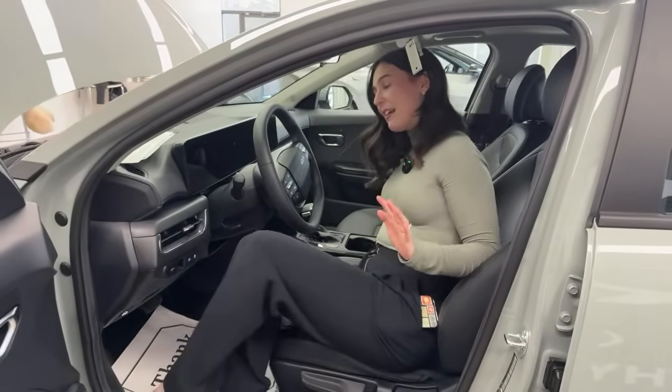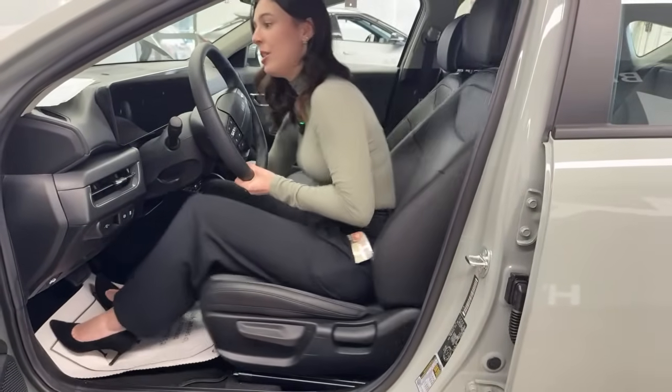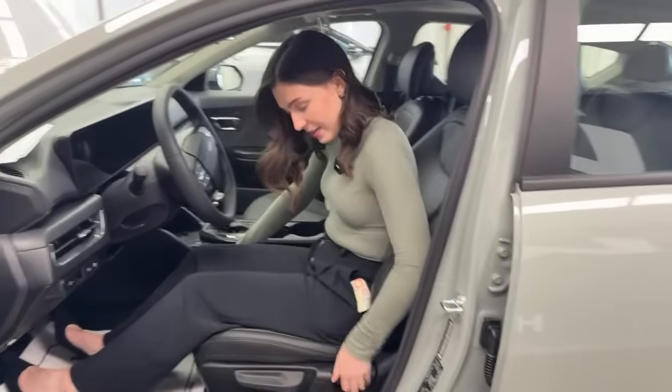Your seat, now some people are probably going to bark at this, but it's okay. It is manual, so you can pull it forward. You can still adjust your height, which is very nice. And then, of course, you're going to be able to adjust your backrest too.